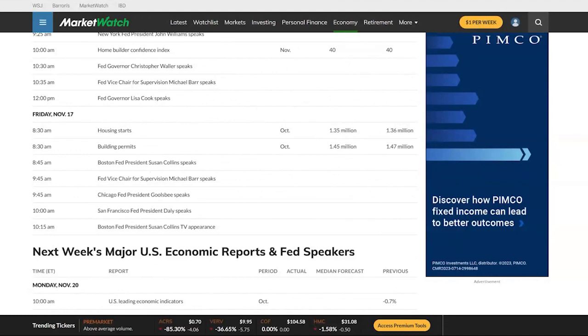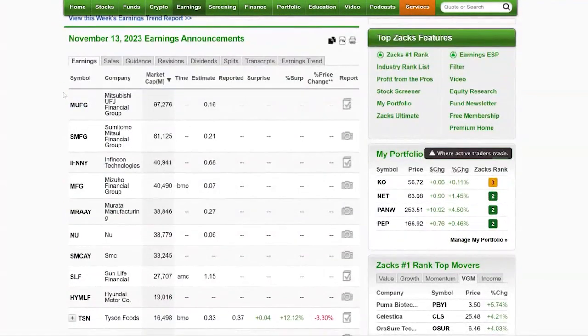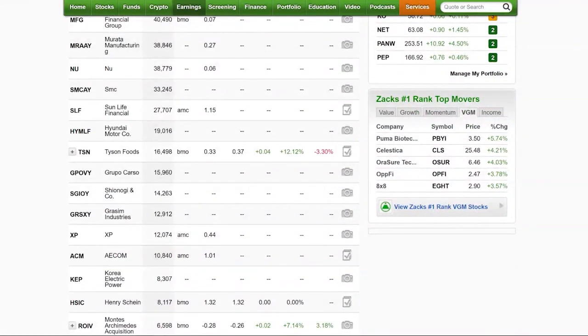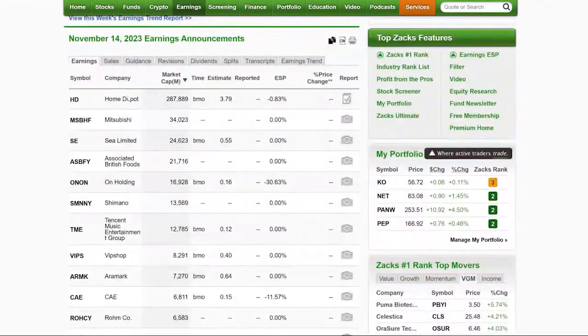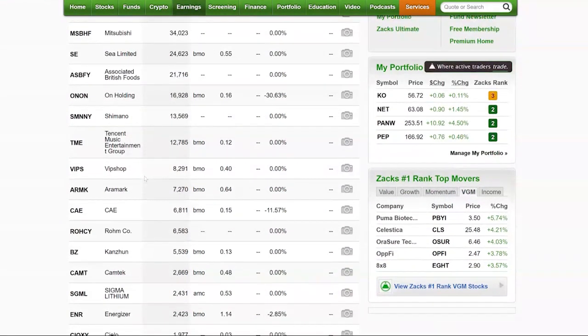That's it for calendar. There's a good amount of earnings this week as well, but we're going to slow considerably. We're getting later into earnings season. Last week was the big week. Monday, not too much. We got Tyson Foods and some international names. Tuesday, Home Depot. We got a lot of good retail this week. Home Depot, Sea Limited is an interesting technology company abroad, based in Singapore. It's interesting, Chinese native, Tencent Music, Vip Shop.